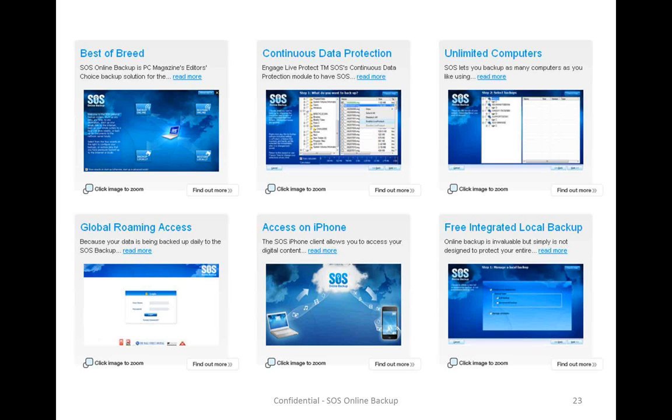Integrated local backup. So for years we've always included 2 completely separate backup targets in the product, meaning that you can do a full local backup of your system, but then also back up a different data set to the cloud. And the reason we do that is there are limitations to online backup. Bandwidth is still a big constraint.